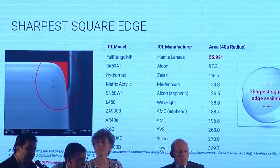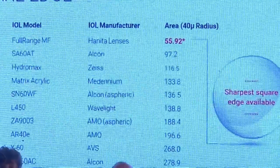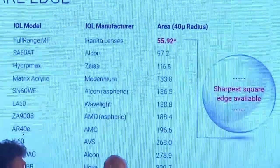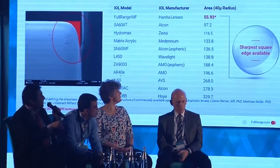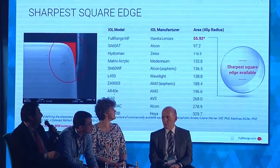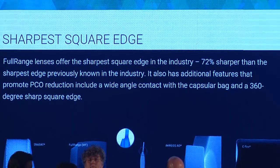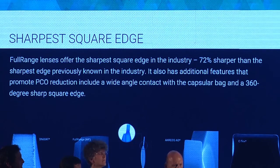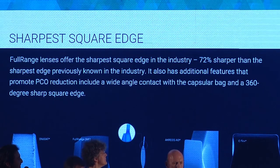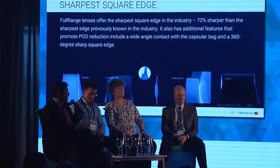As you can observe, the sharper the square edge is, the smaller the area will be. Here you can see an example from the other hydrophobic and hydrophilic lenses that were observed. As you can see, the Hanita lens, the full range lens, had the smallest area. That means the squarest edge ever measured in our industry. We learned that the square edge of the lens is 72% better than the best one right after it. Here you can have an impression of how square the edge is. You can see the SN6080 along with the full range, the Acrysof, and the C-flex in comparison. And you can also see, just by observing it, that the lens itself is very sharp.